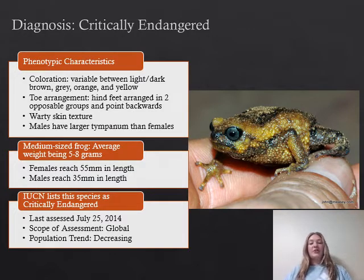They have a unique toe arrangement to where their hind feet are arranged in like two opposable groups that point backwards. And you can kind of see on the individual who's holding this frog's hand the way that their toes are arranged facing backwards.